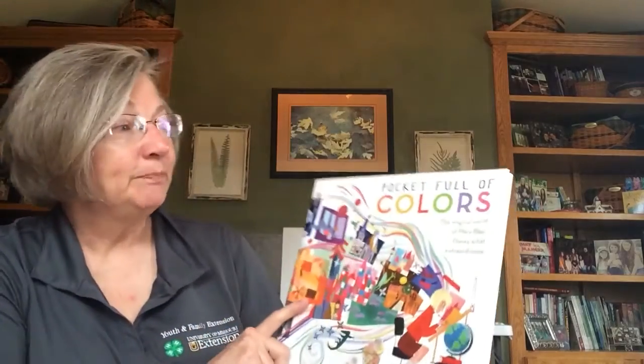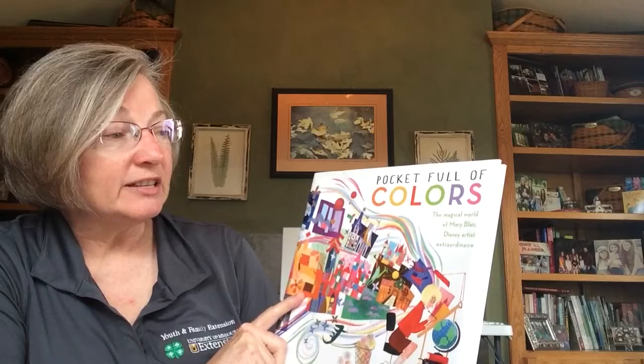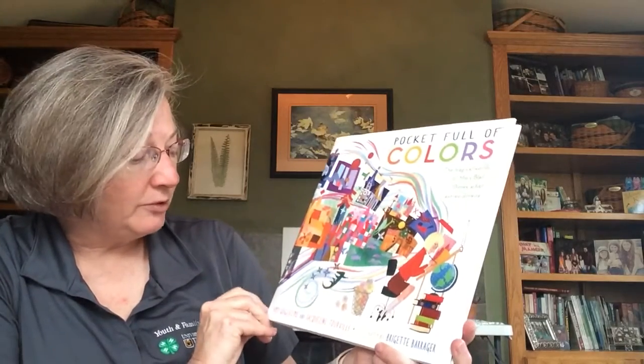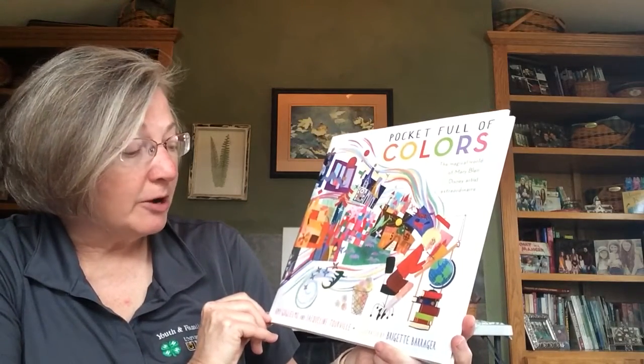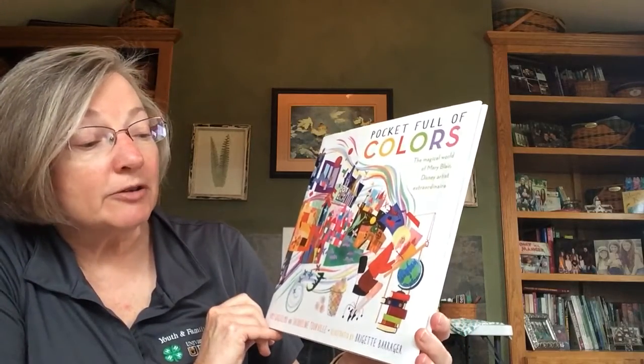Today we're going to switch gears a little bit and talk about art. Today's book is about my favorite Disney artist, Mary Blair, and it's called A Pocket Full of Colors, The Magical World of Mary Blair, Disney Artist Extraordinaire. It was written by Amy Guglielmo and Jacqueline Tourville, and it was illustrated by Bridget Barriger. And so here is the story about Mary Blair. I think you will recognize her art.